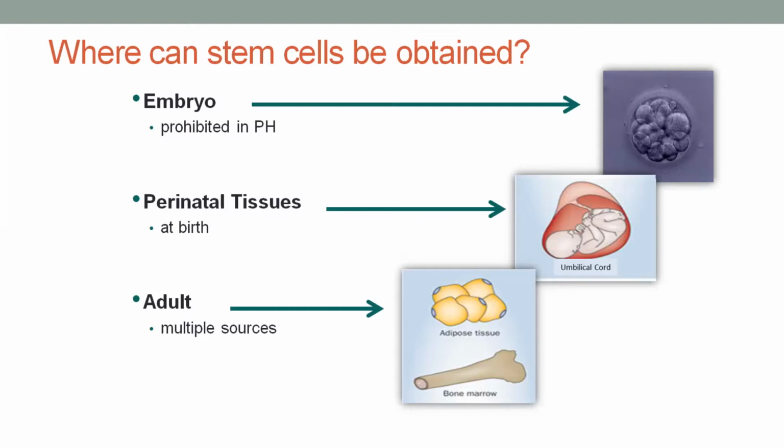Next type would be the perinatal tissues, which are obtained at birth. And this comprises the placenta, the umbilical cord, and the amniotic fluid. So obviously, these perinatal tissues are discarded as waste, but they have been found to contain stem cells which may be useful for future applications. However, most of us would not have our perinatal tissues stored when we were born. So for practical purposes, our patients nowadays would usually resort to adult sources of stem cells, and there are many of them.